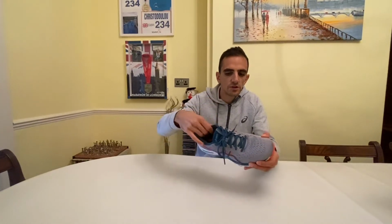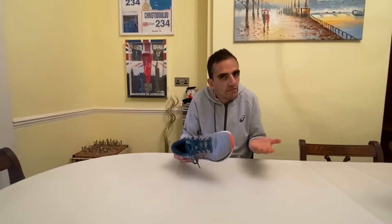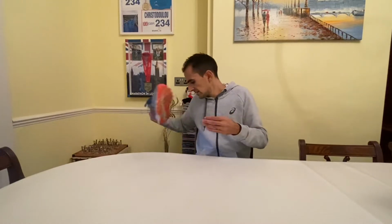So I use a Gel Cumulus and I also use a Nimbus for my strength work, because, as I said, it's more robust, it's got more cushioning around here, and it's just a stronger shoe, so you're not going to turn your ankle and stuff. Of course you can run with these, but I prefer to use these in the gym. So these are my go-to gym trainers.